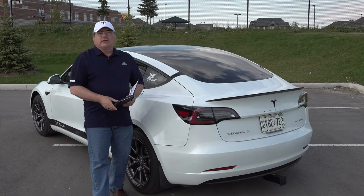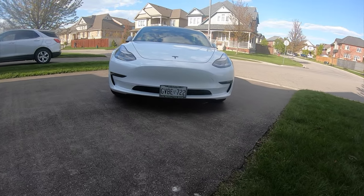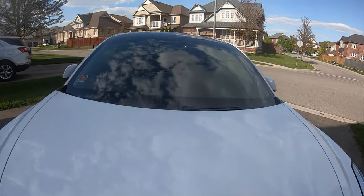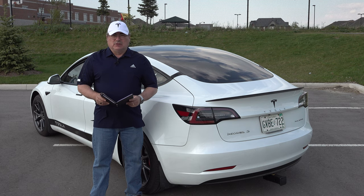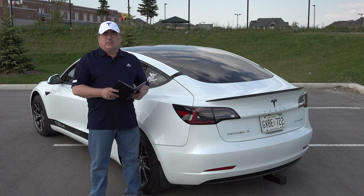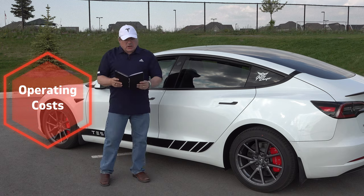Hopefully I added a few little tidbits of information in my overall driving impressions. It is a good car, there's no doubt about it. Again, the main reason I got this vehicle is because I wanted something with the largest battery range possible. Of course, Tesla still owns that market to a degree based on the size of the battery you get and the efficiencies. So from a costing perspective, I've had this car for over 8 months.